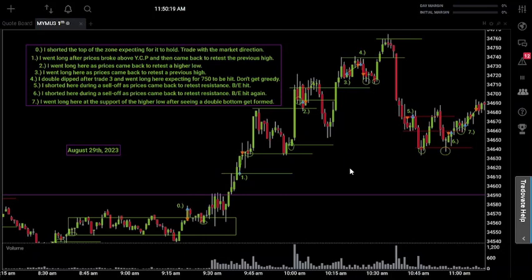First and foremost, let's talk about the important levels that we have on the chart today. So we have yesterday's closing price located down here at 34,591. So let's go ahead and get straight into it. So let's talk about trade number 0.